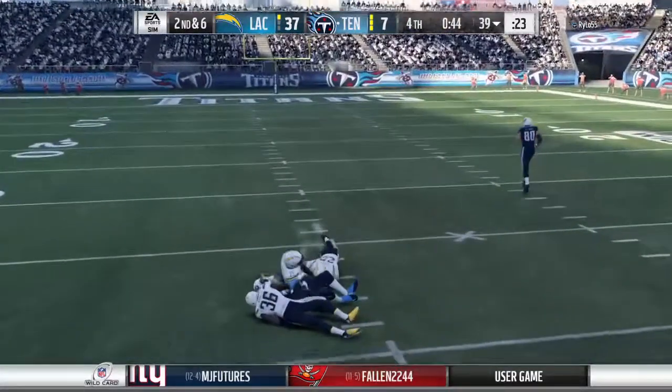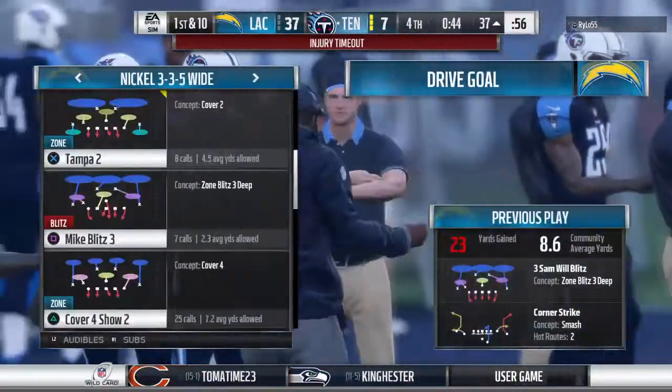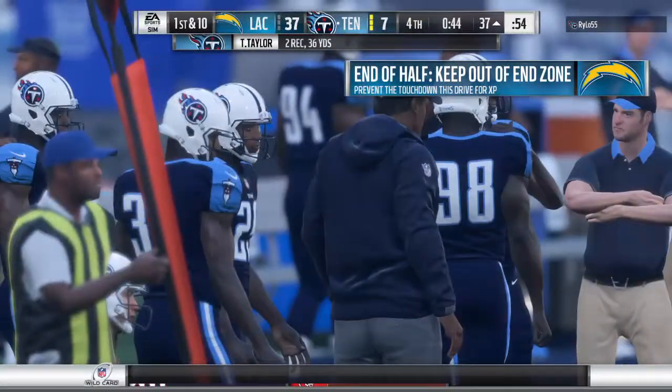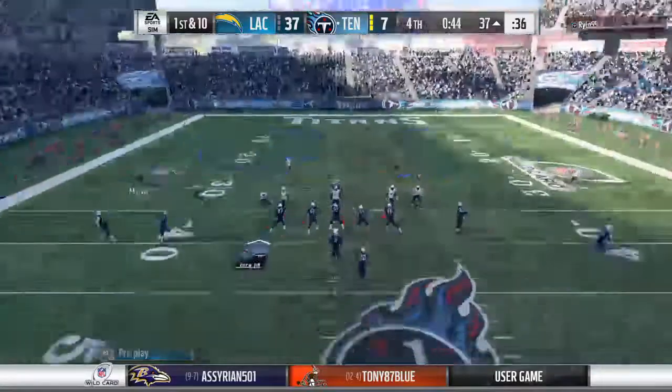Over the middle, that's caught by Taylor. And he's taken down, but not before he gets this into enemy territory across the 40. So after that big play, let's see if they can catch their defense maybe on their heels.